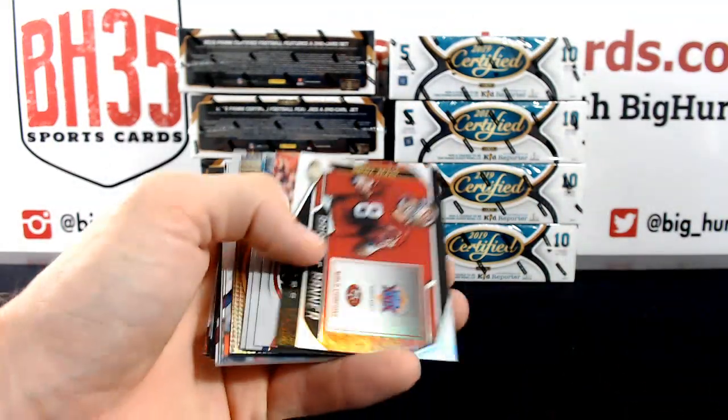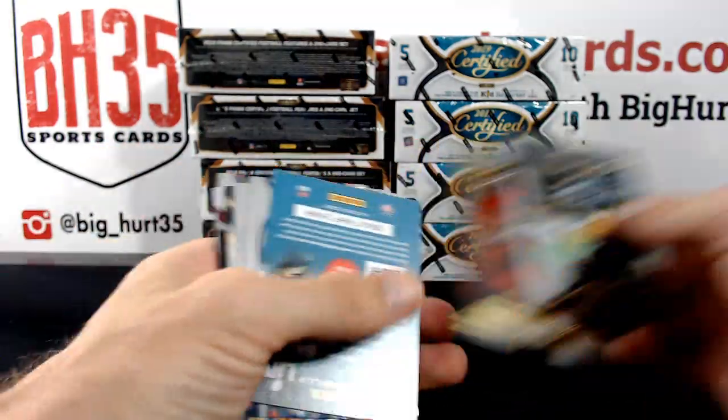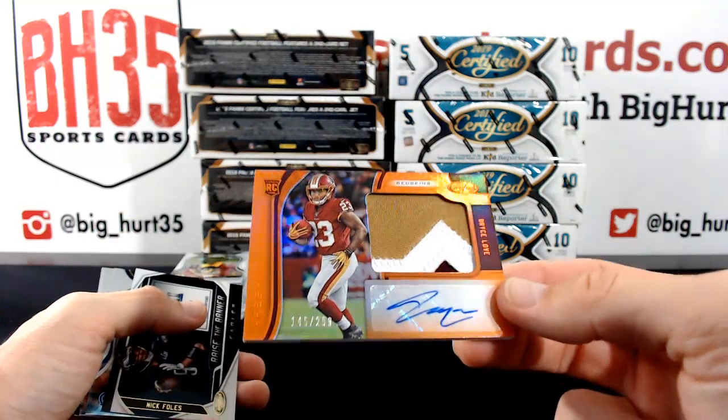What's up, Skeleton? Darnell Savage Jr., Baker Mayfield. Bryce Love to $299. Nice.